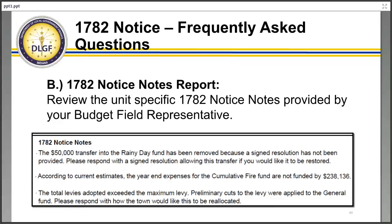This is a note that you won't always see added, but if you do adopt over your maximum levy, sometimes you do have the opportunity to move it around from one fund to another. And by move around, I mean the reduction in levies. So the total levies adopted exceeded the maximum levy. Preliminary cuts to the levy were applied to the general fund. Please respond with how the town would like this to be reallocated.